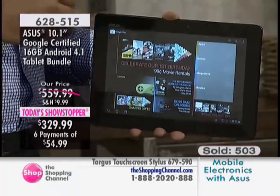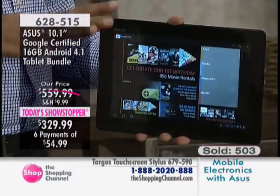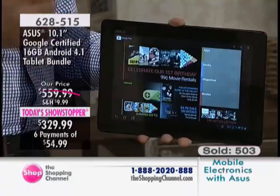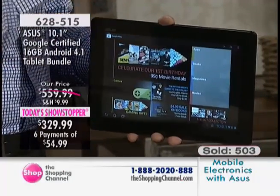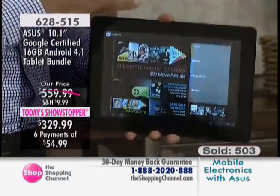And we'll put this into perspective. The Apple store has roughly 350,000 apps. And you know what? They make a wonderful product. I'm not going to knock it. It's a great product. But you're paying twice, sometimes 3 times the price for that product. You're getting over 700,000 apps here. So twice as many apps. That's going to keep you busy.